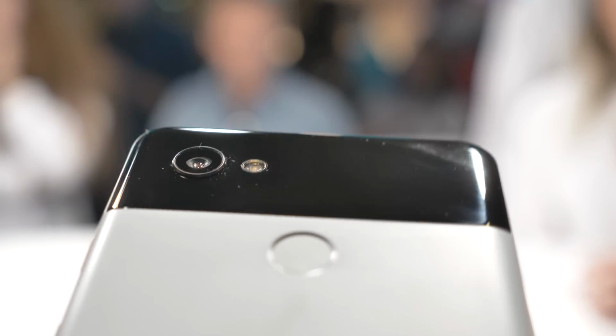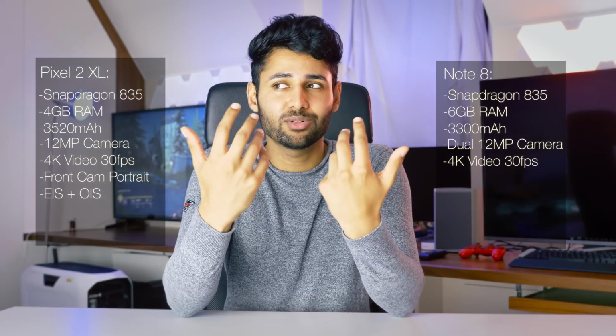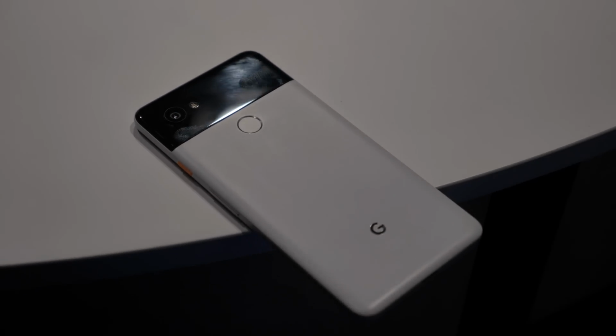And whilst the Note 8 has a dual 12-megapixel camera, the Pixel only has a single 12-megapixel camera. Having said that, one of the main benefits of having a dual camera is that you can take portrait mode photos, where you blur the background and keep the subject in focus. But with its incredible new software, Google has managed to actually keep this same functionality even with a single camera. And whilst I haven't tested it in detail, from my initial testing back at the event, it looked really promising.